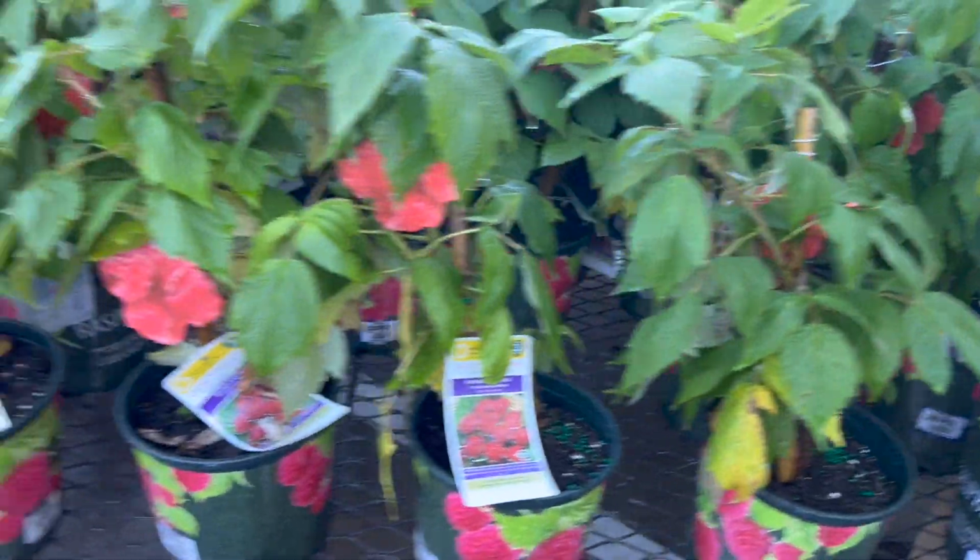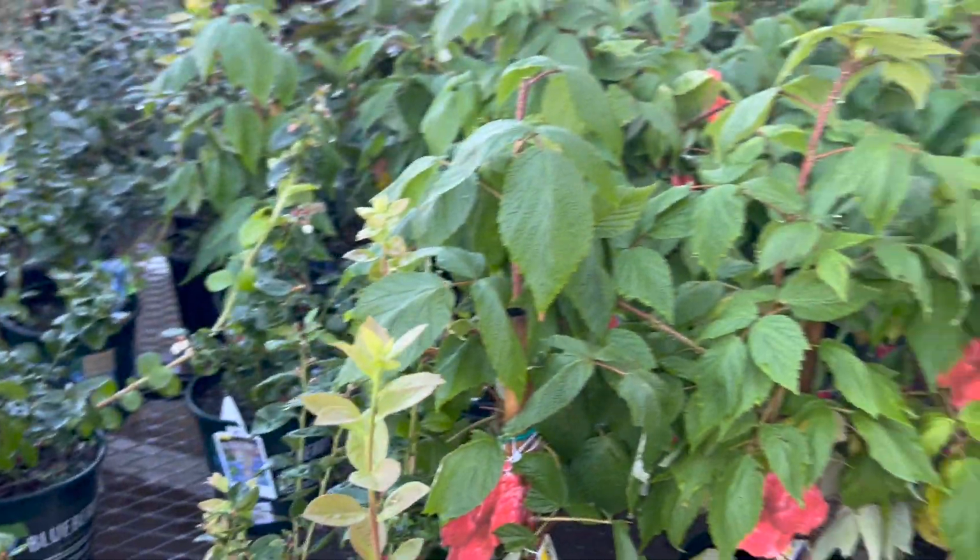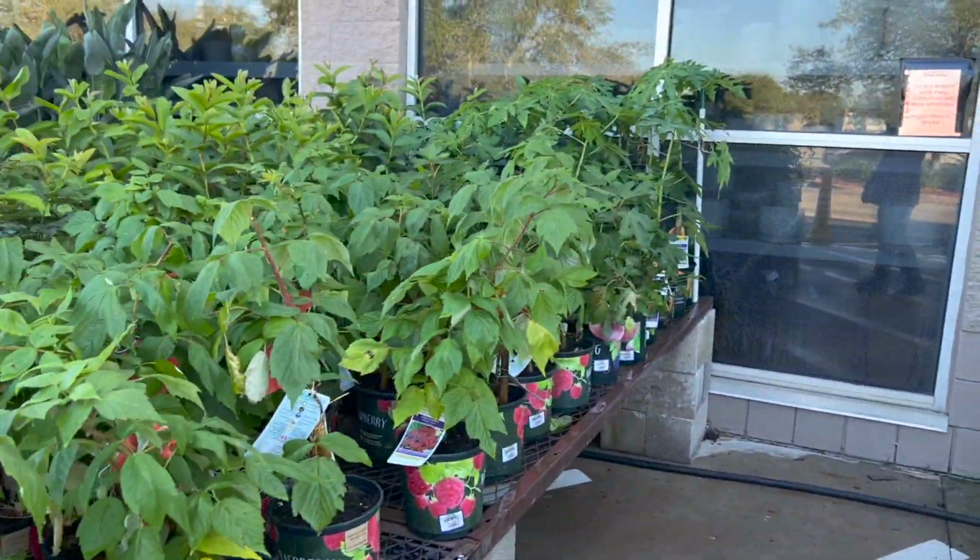Have you grown kale? I know you can. We're not big kale eaters, so I've never really put the effort towards it. But cauliflower we do eat. Maybe I'll grab a couple cauliflowers. Oh, they've got some raspberries, blueberries here. I know they had some blackberries too.